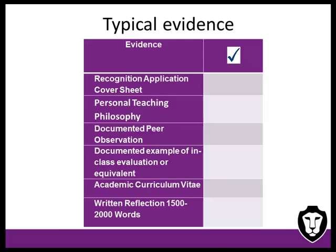You want to get some qualitative comments that you can work with and use to enhance what you do in the classroom. Next comes an academic CV. This is you covering your experience and qualifications with a particular focus on your roles in education and training. And the last document is the written reflection. And this is where you make it clear to the panellists that you have met the UKPSF in your portfolio.